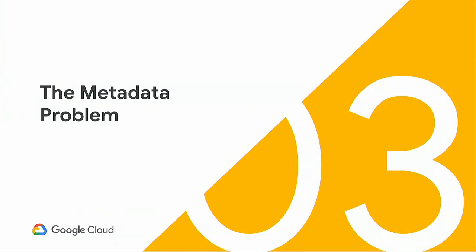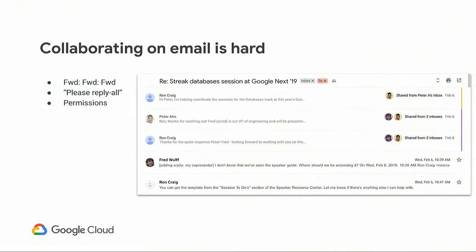So we talked about how we felt the need for a fully relational model for our application data. And there's a new feature that we worked on, which we call the metadata problem. I'm sure all of you have had this problem where somebody forgot to hit reply all in an email, and then you got a forward of that email, and now you have a lot of redundant emails in reverse chronological order, and it's just not very elegant. There can also be problems with permissions: a sensitive email that you were not supposed to receive ends up in your inbox.